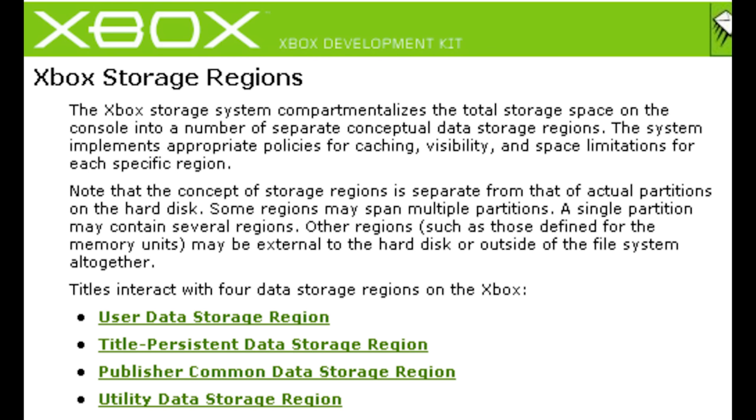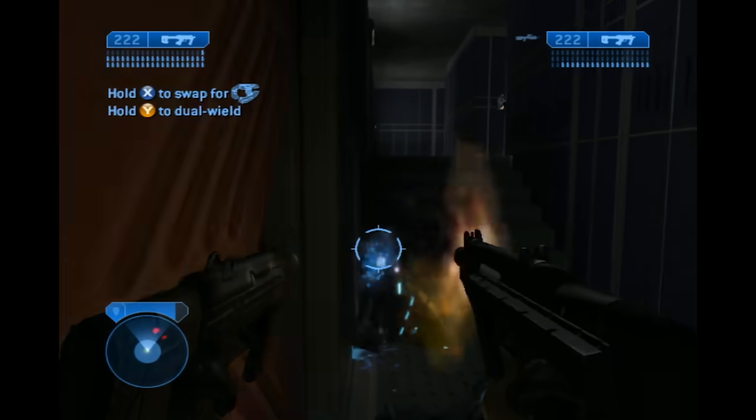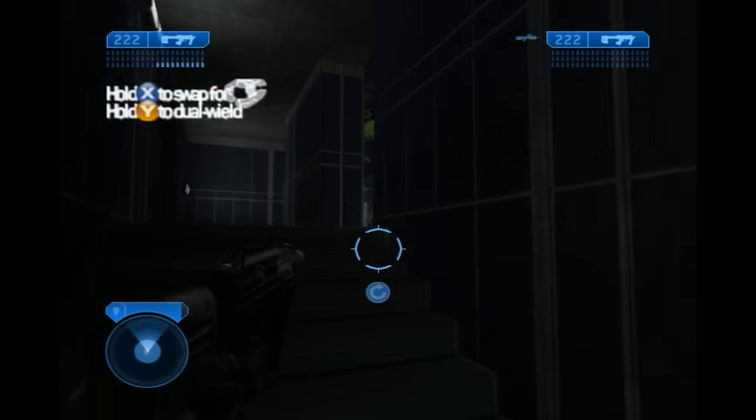Next is the utility data storage, which is similar to the title persistent storage, but it's temporary. And this is perfect for not only caching data, but also to be used for temporary scratch space to take away seek times away from the DVD. And the very best example of clever use of utility storage that I can think of, it has to be Halo 2.